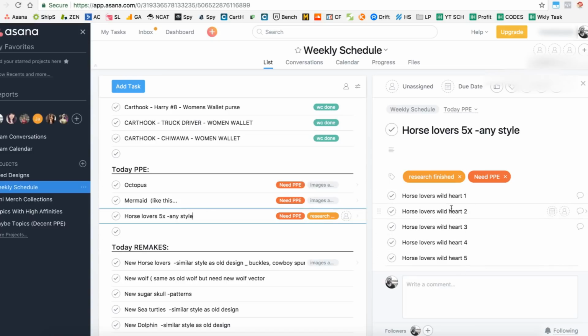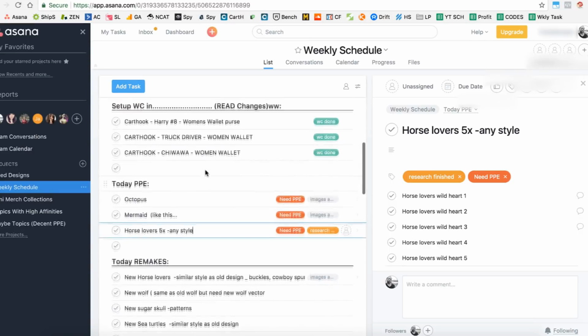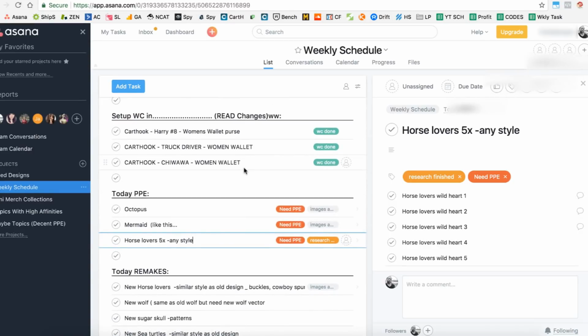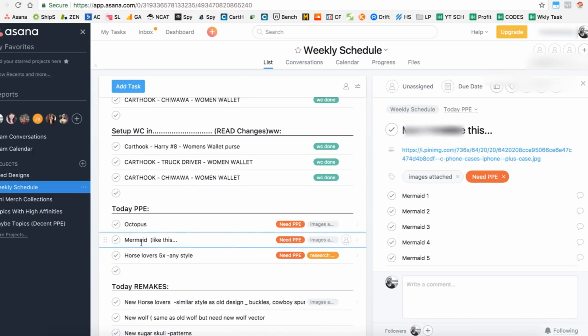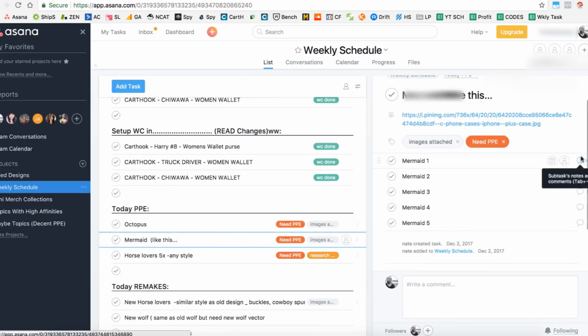So we never really do two. It's always just one. So I'll make the executive decision. It's normally one I choose, but sometimes I let him in his design. Like, we both are looking at the numbers, whatever. And so then what we do is that moves up to the next phase. So you can see we have mermaid here, and there's five designs for mermaid.